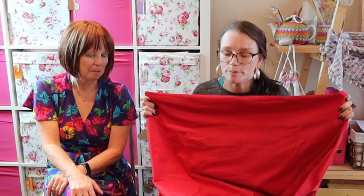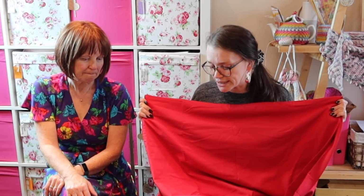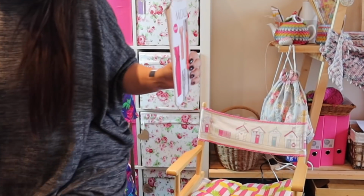Anyway, this is more from Toppy Stoffen. We did spend quite a bit there, but it's such a lovely stall. And again, this is the same stuff that I bought in black, but I've bought it in red. Just a nice quality jersey. I've got 3 meters of this, and I'm going to make a McCall's M6884. And again, I've copied the pattern.